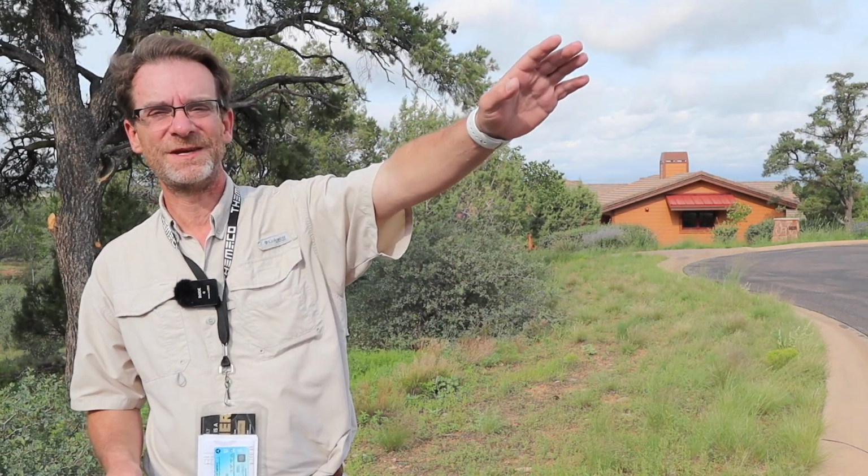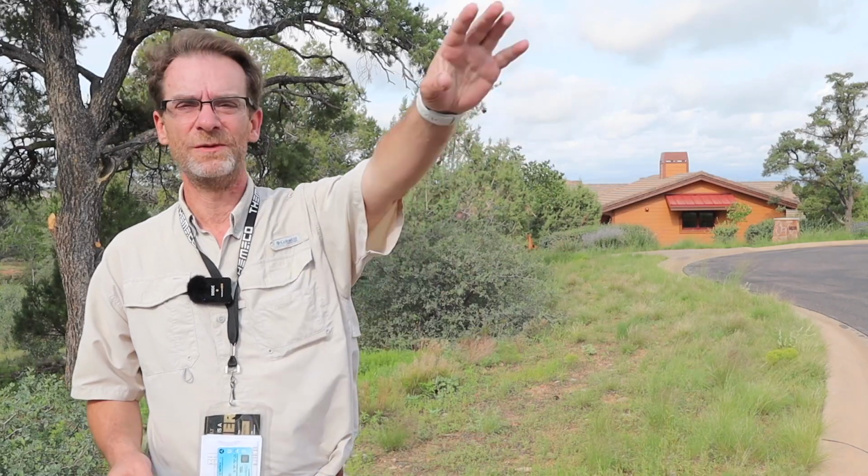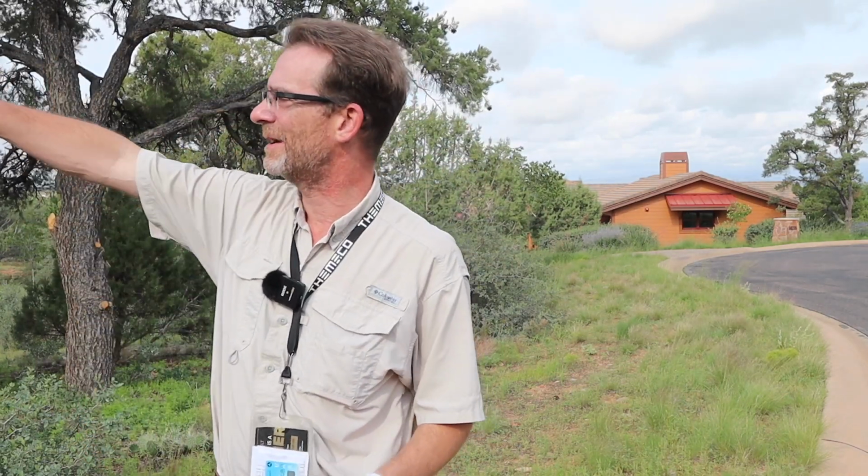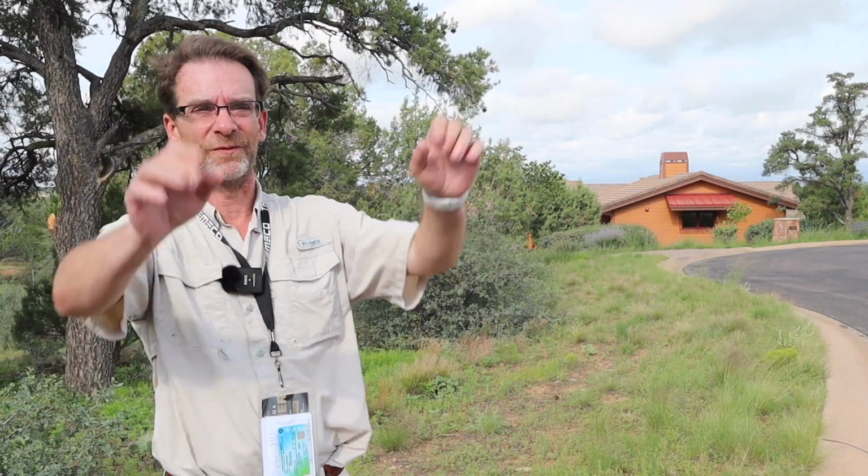Right off in the distance here, I can see 2 new homes going in. We also have a couple homes at the end of this cul-de-sac and a couple other very nice homes over here. But right behind the camera, we've got a nice open land area that looks like it's going to yield some pretty nice views, but there's also a bit of a drop off.